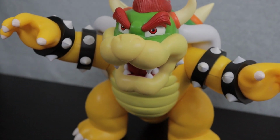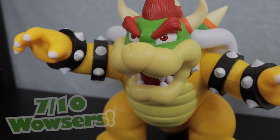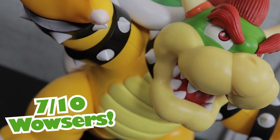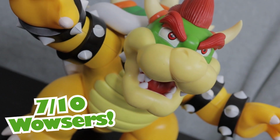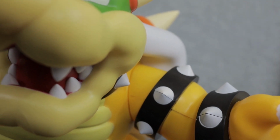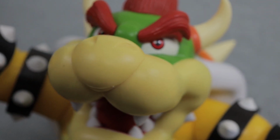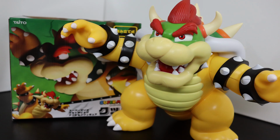So with all that said, I have to give the ultra big action figure of Bowser himself a 7 out of 10. Like I said, he's not perfect. There's things that could certainly be improved, but this is definitely great for the money that you might pay. I would say don't go any higher than 30 if you bought him online, and if you do get him at that price, I'd say he's a pretty good bargain. If you're a big Bowser fan like me, definitely look into getting this figure, especially while it's still in arcades and you can probably find it in pretty high volume.